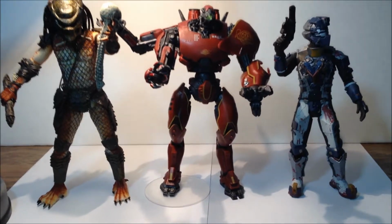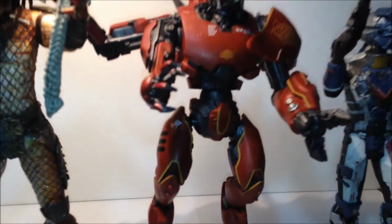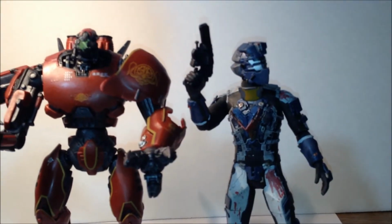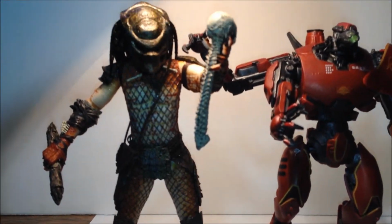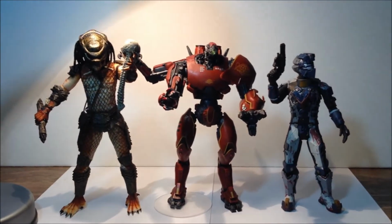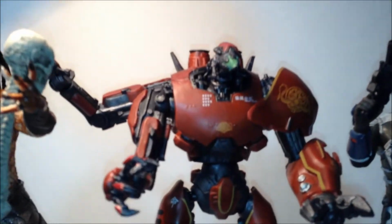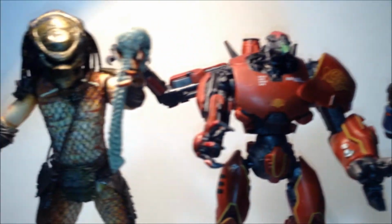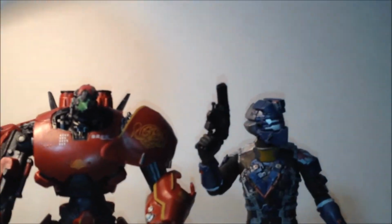And for a size comparison, if you get the legs on Crimson Typhoon to stand pretty much as straight as you can get them, he's pretty much in a standard NECA 7-inch scale. Here he is with Dead Space 2's Isaac Clarke and Predator 2 Stalker Predator. And you see they're pretty much all the same size if you get them to stand. It's hard to tell what scale these guys are in because they're huge robots, so whatever scale that measures out to, it's around 7 inches with these guys.